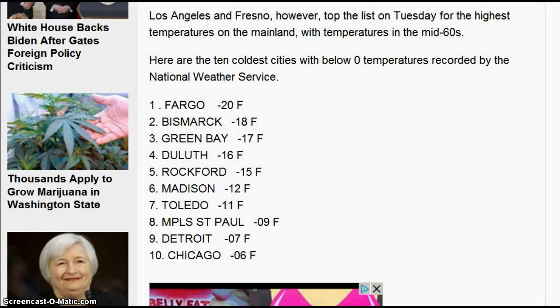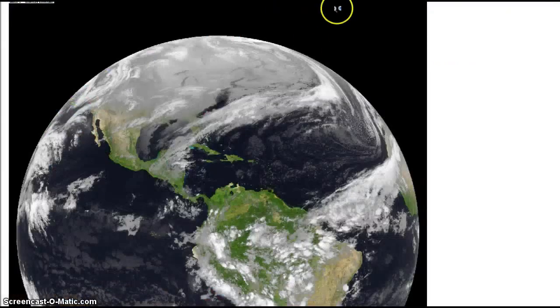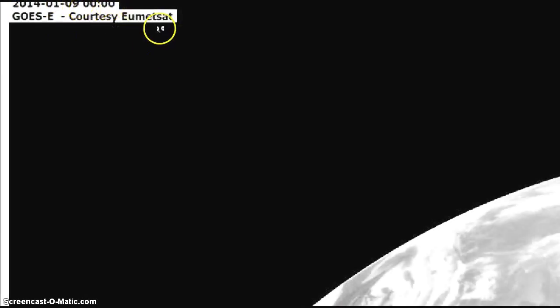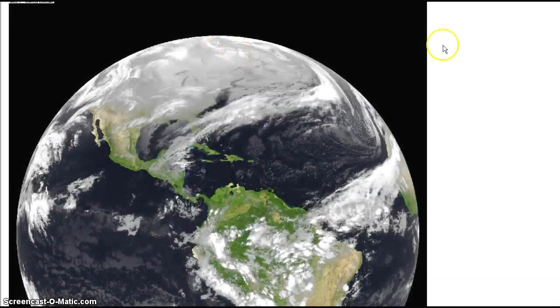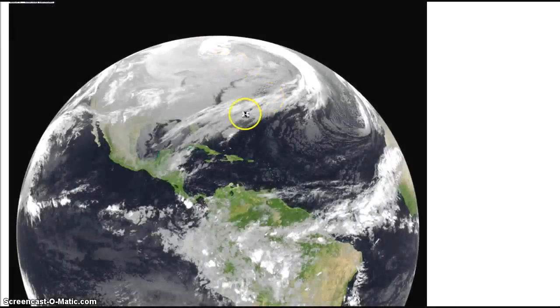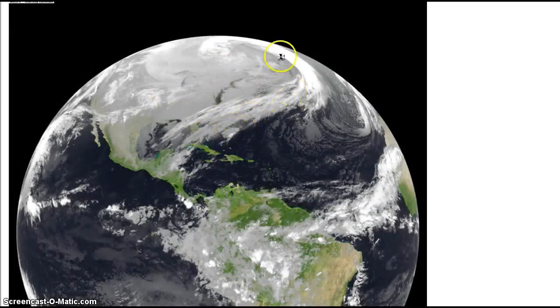But also I have these images here. This one was today at 0000 hours UTC. And the other one was yesterday at 9 UTC. It shows the vortex sliding off into Maine and the Atlantic.